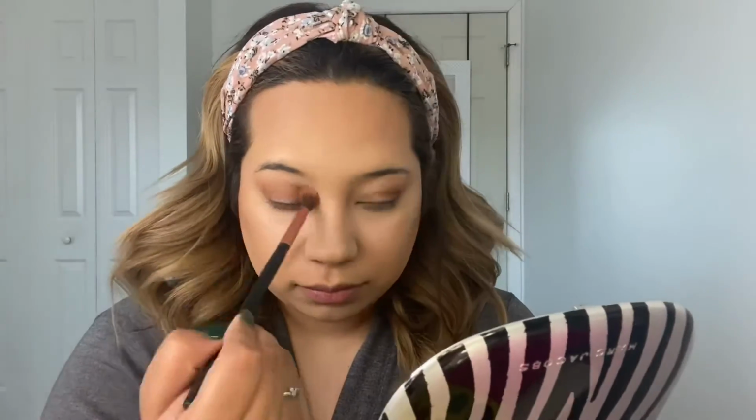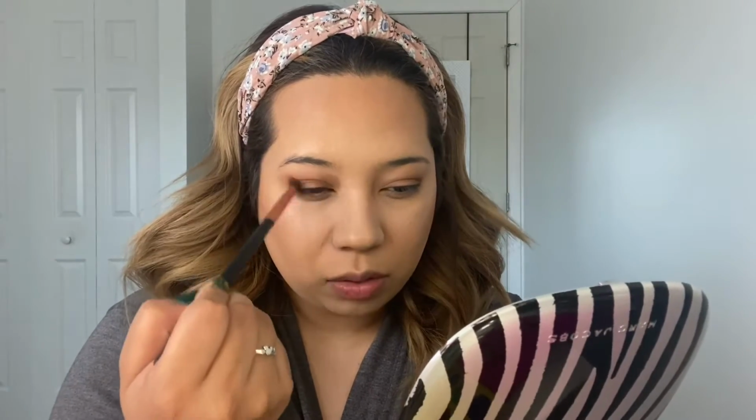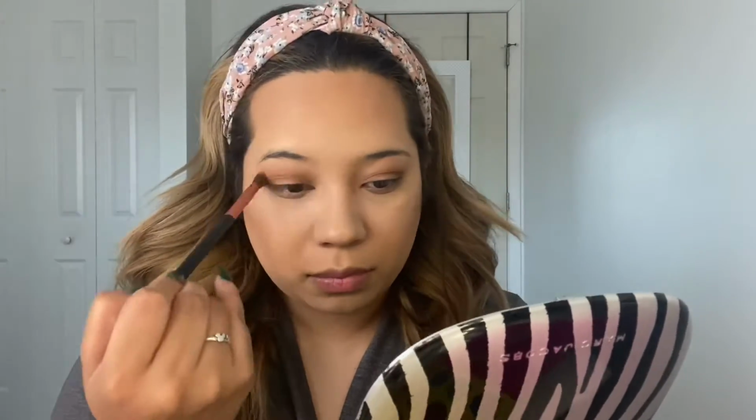I'm gonna go in with a fluffy, more tapered brush to make sure it's completely blended. My goal is to morph these two colors, and then I'm gonna go over top of it with that bright pink. I am satisfied with the direction where it's going, so I will go in with a different blending brush to go in with that pink. And I'm gonna apply that more on my lid, if that makes sense.